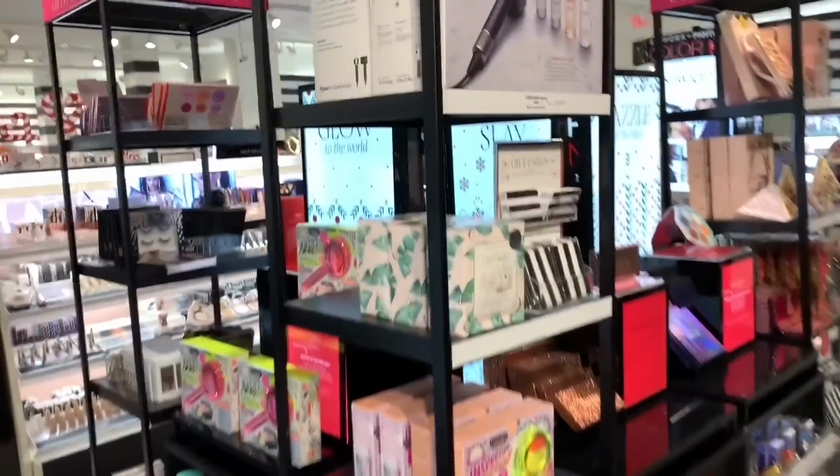Hey guys, I'm at work now, and I thought I would show you around our store while I have a few minutes. So let's take a look. So this is our front tower. We've got all sorts of new stuff.